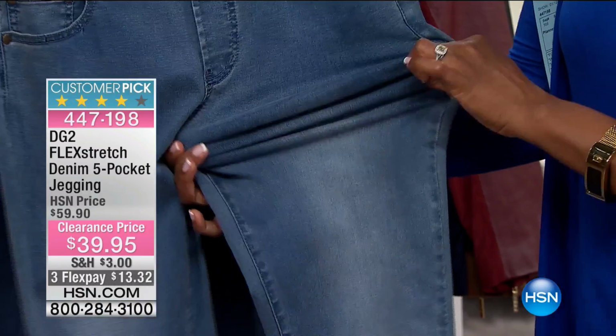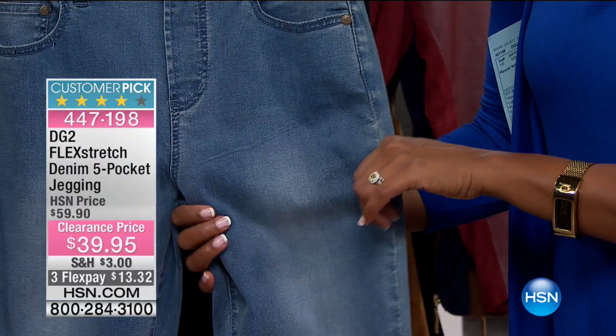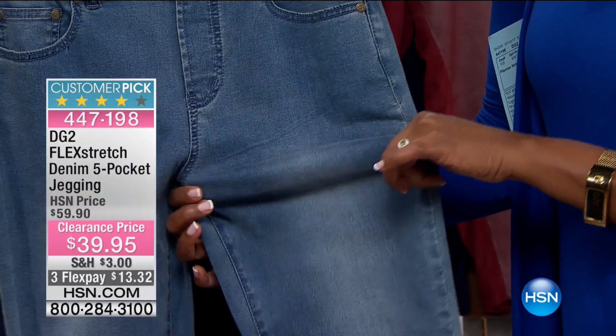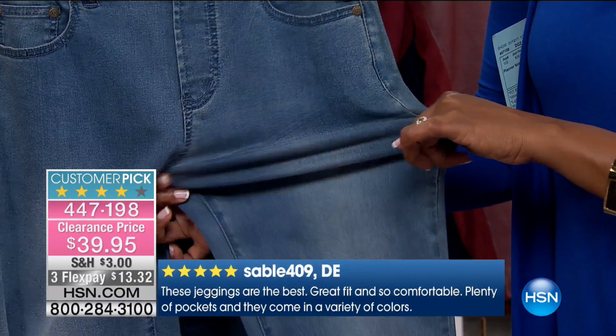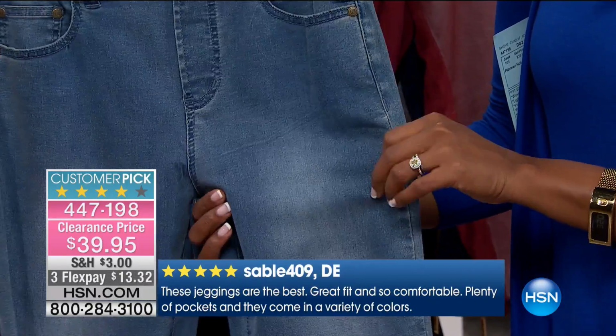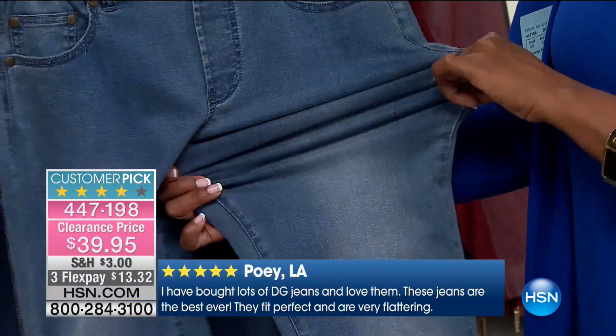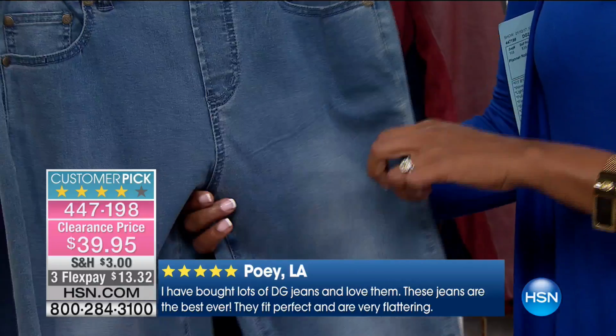But when you stretch them, first off, you can feel that recovery. Remember what I was talking about with spandex, how not only does it help an item to hold its shape, it bounces back. So these are never gonna get baggy and saggy in the knees, in the behind area, in the waist. They're always going to bounce back into place.